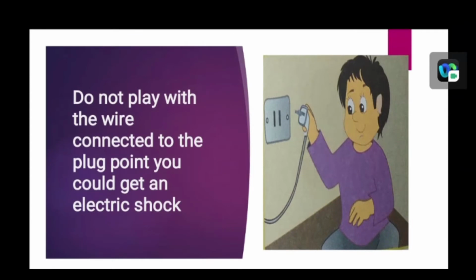Do not play with the wire connected to the plug point. You could get an electric shock. What are they saying? Do not play with the wire at the plug point. What happens? You get an electric shock. So be safe and be careful.